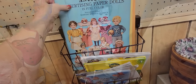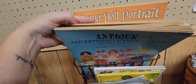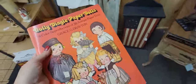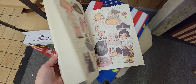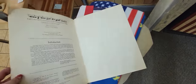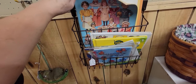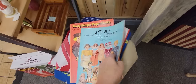Pretty cool. Antique advertising paper dolls. Shirley Temple. More Little Lane paper dolls. Paper doll portraits. Dolly Dingle. Oh my gosh. Okay, right here. Dolly Dingle. Now these are reproductions, obviously, but you know I'm gonna have to get it because I like Dolly Dingle. How much is this? $1.75. Should I get vintage advertising paper dolls? This is also $1.75.